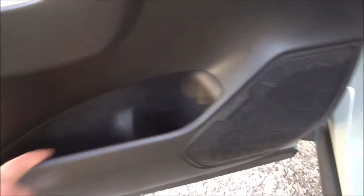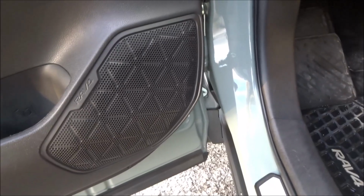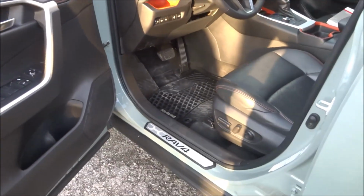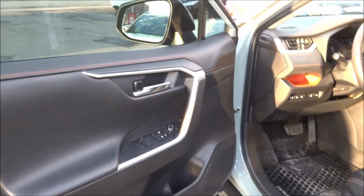Nice big pockets within the door. Nice big coaxial speakers up here. Dome tweeters on either corner up top. Rear speakers, so 6-speaker audio system. Real nice system, clean power.